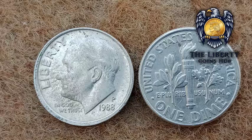Third, the coin will have that distinctive weight and color from the experimental nickel-rich alloy. It will weigh approximately 2.35 grams instead of the standard 2.268 grams, and it will have a slightly brighter, whiter appearance than normal dimes, almost like it's been polished even when it hasn't been.